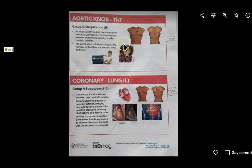Children having problems breathing, this aortic knob, thoracic 7, right above the heart here, black placement, right in the middle of the back, of the upper back, middle of the back. Thoracic 7, you can, again, look it up in an anatomy book if you want to know where the aortic knob is to get the placements really correct. This one, coronary lung for balance, lung on the left.